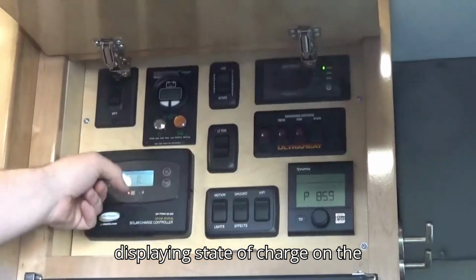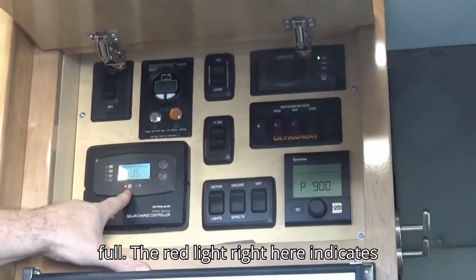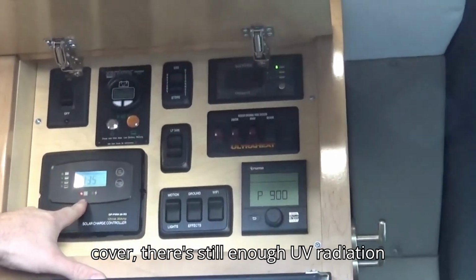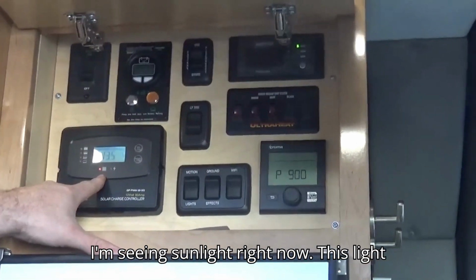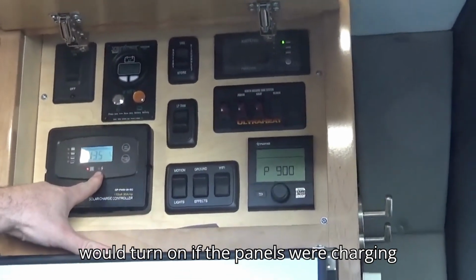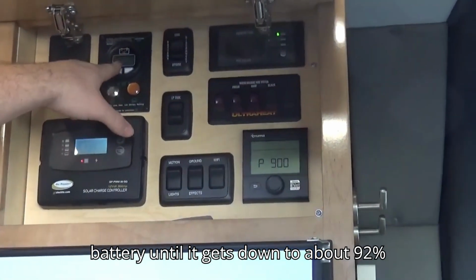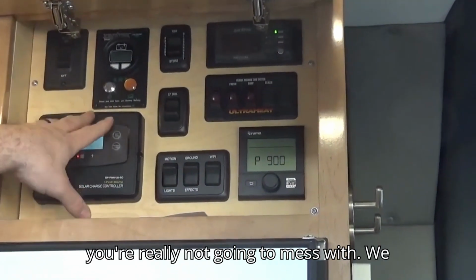Right now, it's displaying state of charge on the battery, which we can see is completely full. The red light right here indicates that the panels are receiving sunlight right now. So even though we're under a cover, there's still enough UV radiation coming in that it's picking up that, hey, I'm seeing sunlight right now. This light would turn on if the panels were charging the battery, but it will not charge the battery until it gets down to about 92% state of charge, okay? So this and this you're really not gonna mess with.